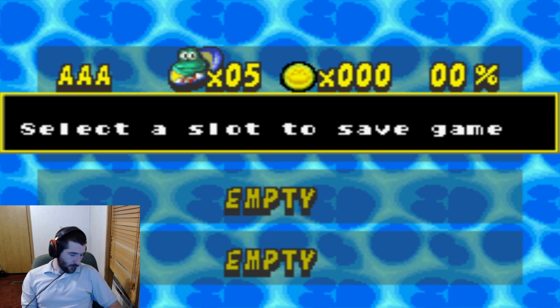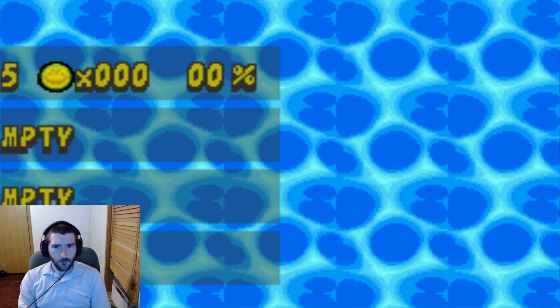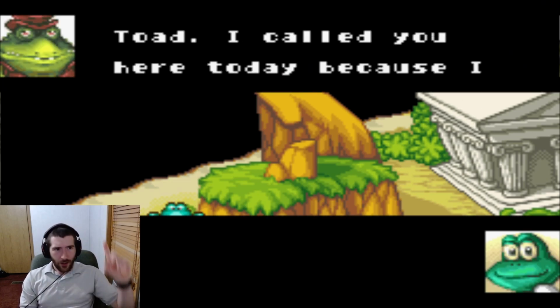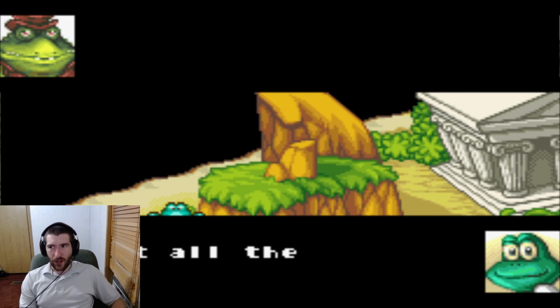Let's start a new game here. Here you can see some of those RPG elements I was talking about. Overworld map, very reminiscent of Donkey Kong Country. Lumpy the Toad here to tell us about the story. We're going to skip this so we can see more of the gameplay.